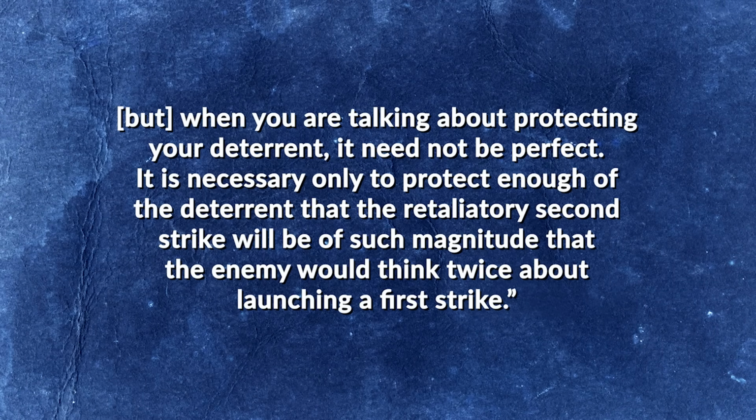But when you're talking about protecting your deterrent, it need not be perfect. It is necessary only to protect enough of the deterrent that the retaliatory second strike will be of such a magnitude that the enemy would think twice about launching a first strike." But just as construction was getting underway, world events once again intervened to change the fortunes of Safeguard.